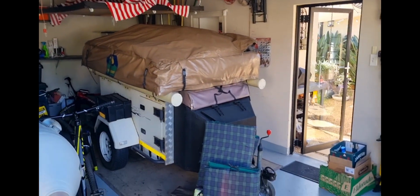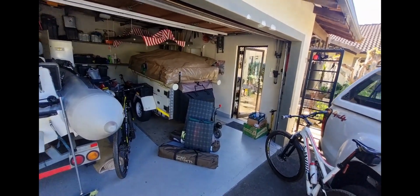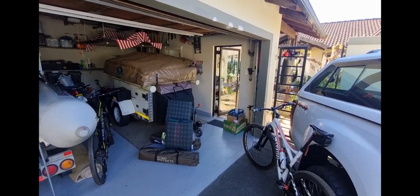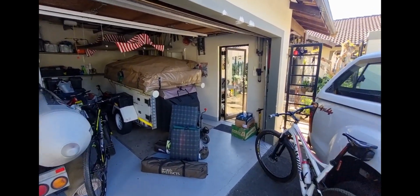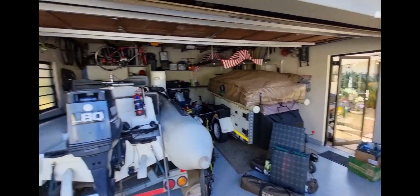But to start off with, I'm going to show you our camping preparation. We're only going for one night, so it is a bit of work, but we love going away, as you guys know, so the effort's well rewarded for where we go. So just to show you what I do, and forgive the mess in the garage.